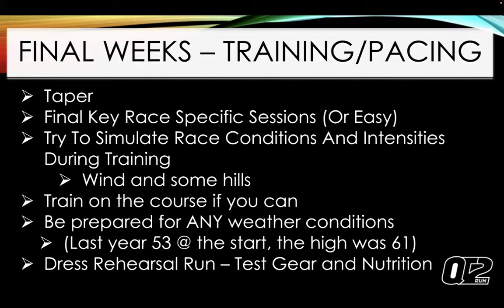So if we start with our first one, we have training, the last final weeks going into the marathon. Like I said, we're about 13 days out. We're in taper mode. As they say, the hay is in the barn, the long runs are done. We want to really focus on these next 2 weeks and taper. You can do some small final key race-specific sessions to simulate some race intensities.